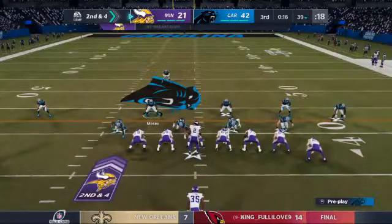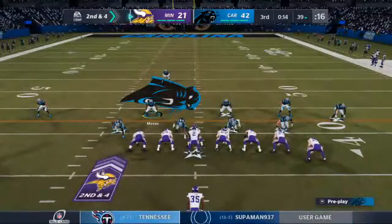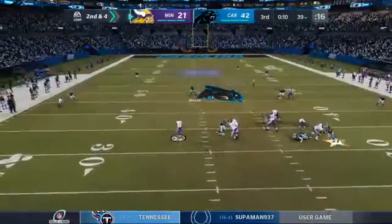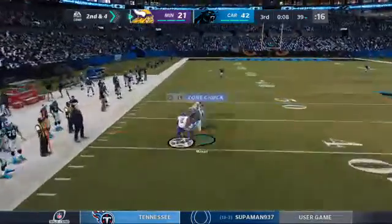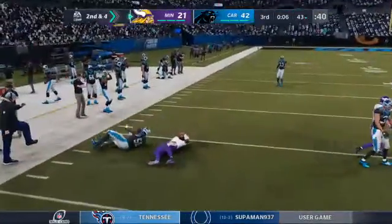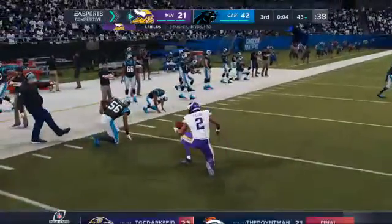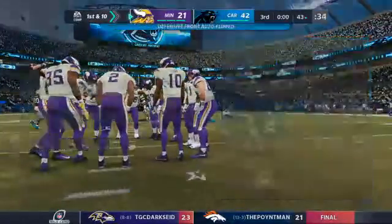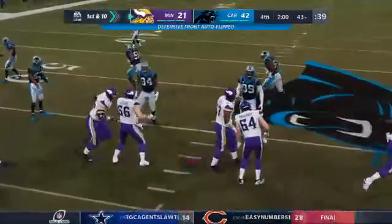6 yards was the pickup on the last completion, so here's 2nd and 4. He'll look to throw. Dancing to his left. Now he'll pull it down. And he'll get up to the 43-yard line. It's a 4-yard pickup, and it'll move the chains.